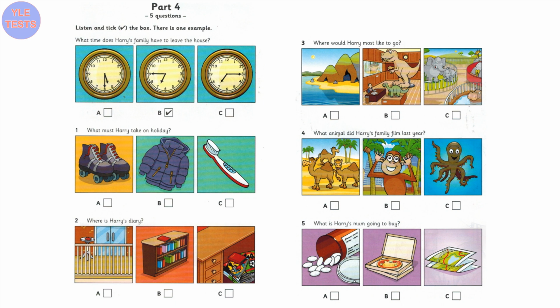holiday? Can you get your things ready for the holiday now? Don't forget your new toothbrush. Yes, Mum. I don't need many things. I don't need to take a jacket, do I? No. Can I take my new roller skates? I think they're too heavy.